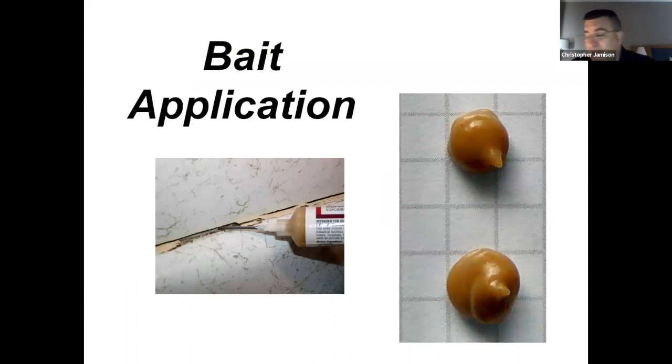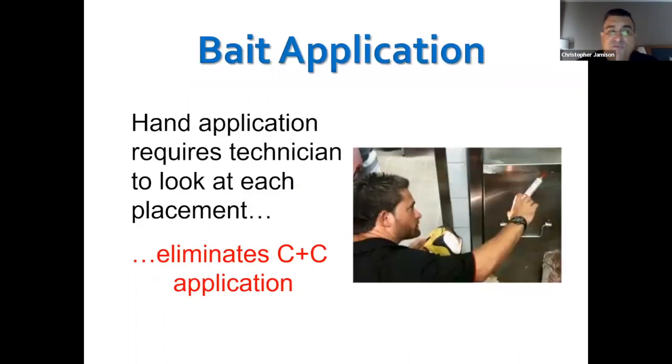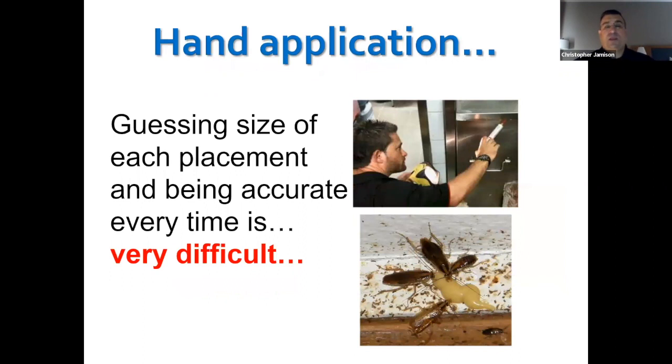Let's talk a little bit about bait. Again, we're looking at putting the right amount of product where it needs to be. If we're using bait and we're doing it by hand, it's very tough. It really eliminates us being able to do crack and crevice with any sort of certainty as to how much product we put out. We can't see it. We can just put the nozzle in there, the little needle, and we put product out, but it's hard to see how much we're putting out.